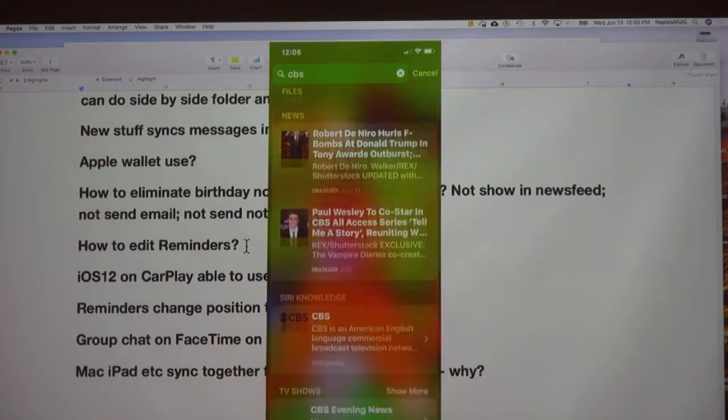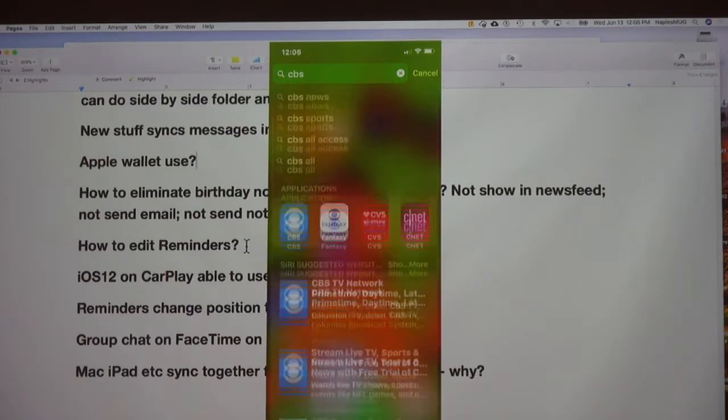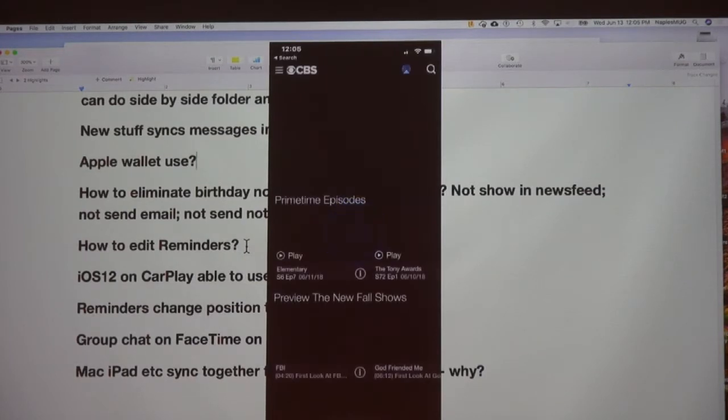I thought it showed me. It should be the first one on the top. Yeah, it should have been. It is, but it's not showing me where it is, right? Because I want to know in which folder it is. Here's the application CBS, so I can touch CBS and it opens it. But I still don't know where it is.